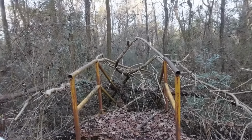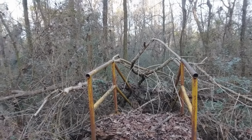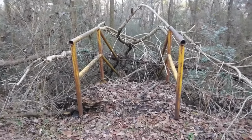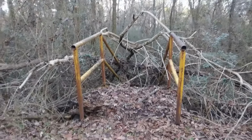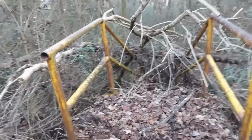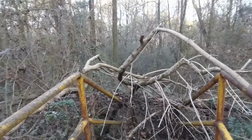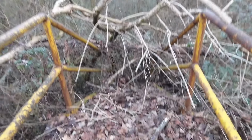Okay, these steps right here, TCI painted everything for safety, railings and everything, in yellow. And you can still see the yellow still stands. These steps right here, I was off just a little bit. These are the steps that went down to the bathhouse. That was right here. Hardly even any foundation remains.